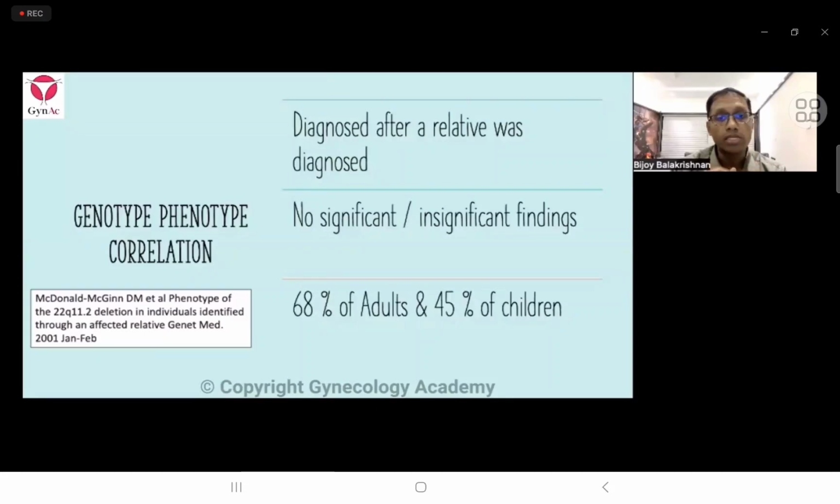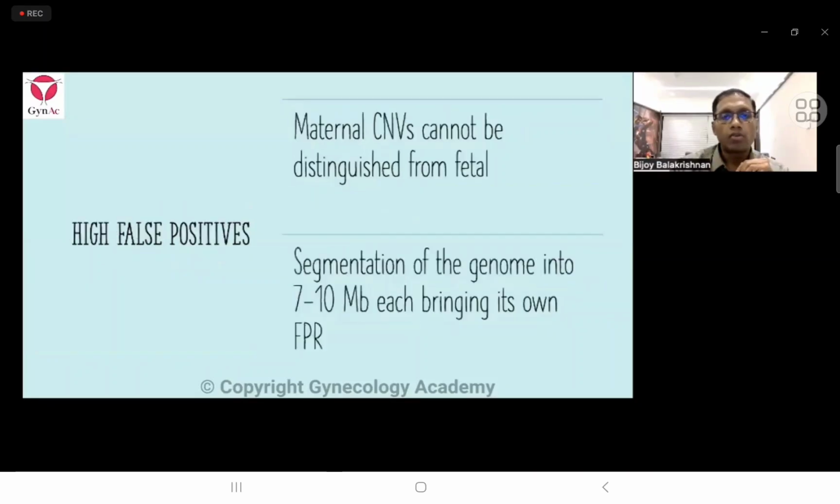So you can imagine how difficult it is when you do an amniocentesis and find out that there is 22q deletion in a fetus that is completely normal. How do you predict that that fetus is going to be normal or abnormal? And also there is this concern of high degree of false positivity that is possible with copy number variations.